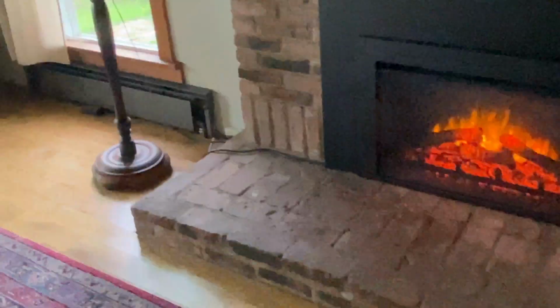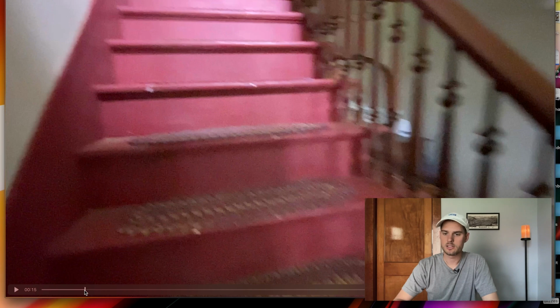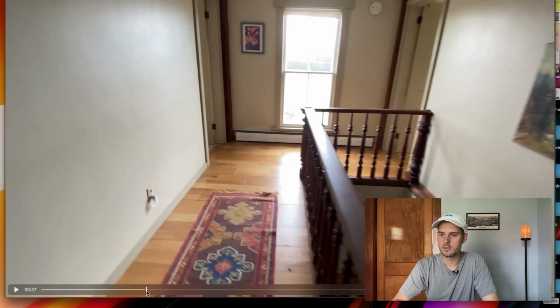And then we've got a piece of wood right here, slapped on the top. Okay, so moving through the living room here, and then you go up the stairs, and the stairs right here were wood. Here's a little bedroom or a little office. Here's the bathroom, and there's a look down the stairs.